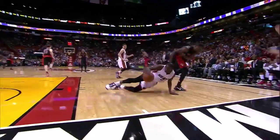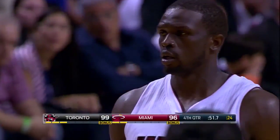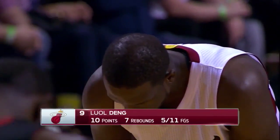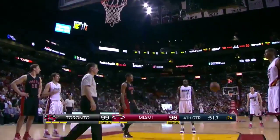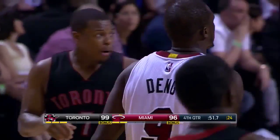So that's going to be a hard thing to stop, when Chris Bosh comes back and spreads the floor out to the three-point line. I thought they were going to put Michael Beasley in the starting lineup, but he really doesn't have much defense. But if they would have put him in, they could have stretched the floor out with him and Hassan Whiteside and opened it up for Wade and Goran Dragic, but they kept Michael Beasley on the bench. So I guess that didn't work.